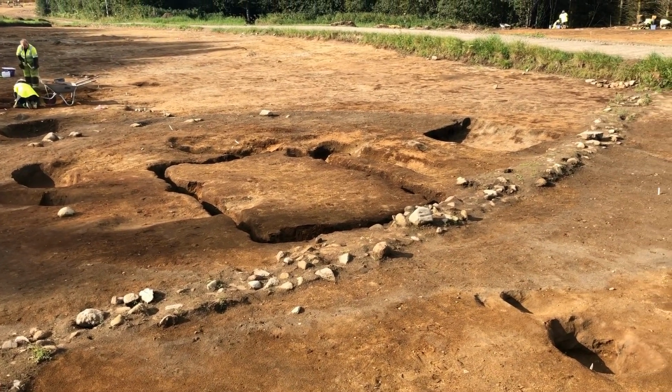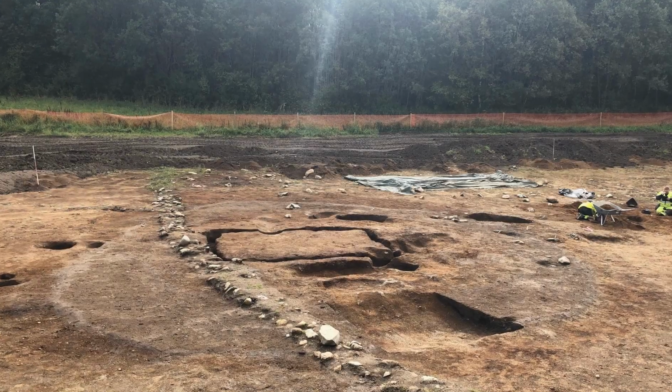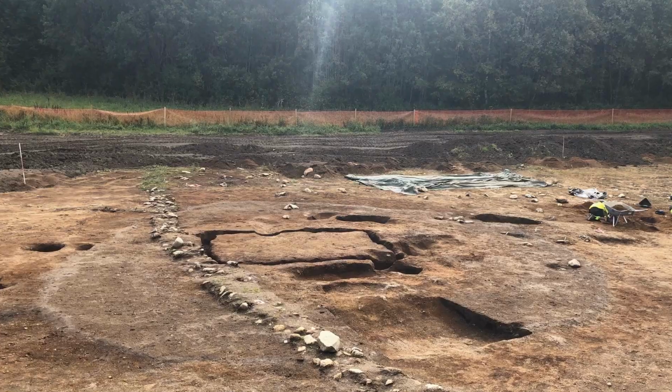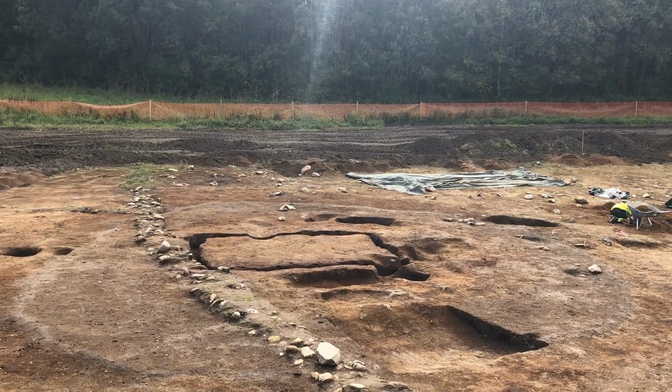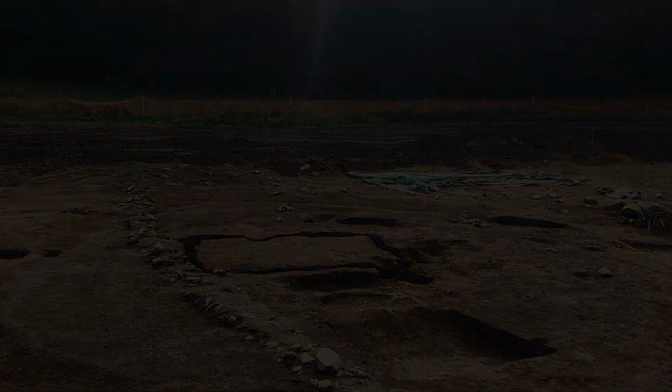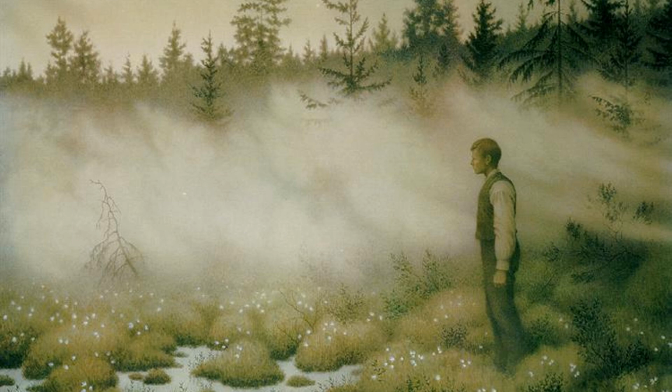Another interpretation is to think of them as a house for the dead. In pre-Christian times, it was not unusual to believe that the dead lived in the mound and that the living should take care of what they called the people of the mound. This would involve bringing them gifts and food, so that in return they would ensure that crops were good and that both animals and humans were fertile.